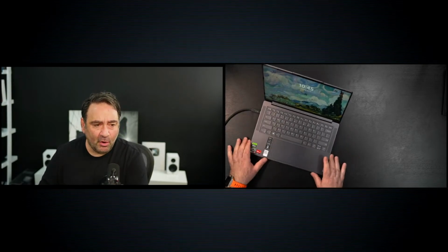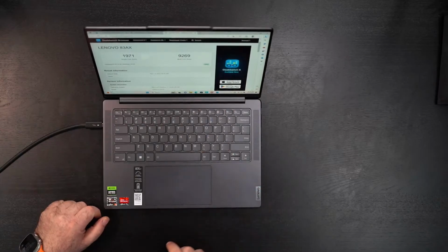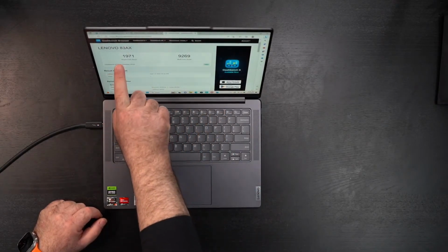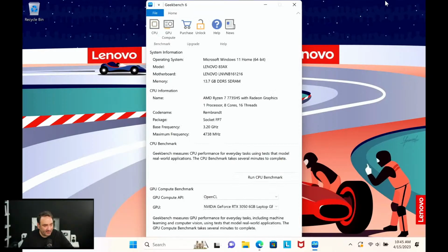So just a quick overview. Here it is in the Storm Gray. You can see it here. It has the smile-shaped keys. I'm connected to my dock. Here's the touch screen. We got our first results, 1971. This is my second run at this, 1971 on the single core, and you're looking at 9269 on the multi-core. Let's keep going. Part two underway.